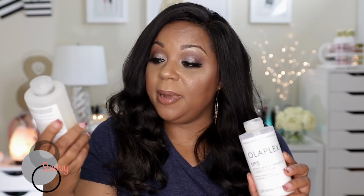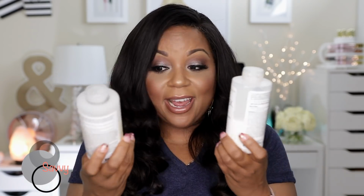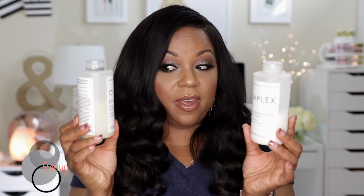Okay, so it's super creamy. This is sulfate free, paraben free, silicone free. Yes, good stuff. This is the Olaplex number 4 and number 5 Bond Maintenance Shampoo and Conditioner. Guys, this is good shampoo and conditioner, and it's very expensive, but it has lasted me quite some time. I bought it during a haul a while ago, and I'm only halfway done with it.